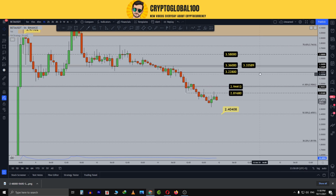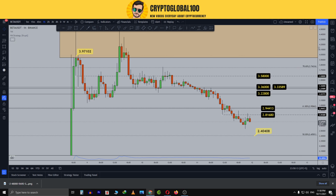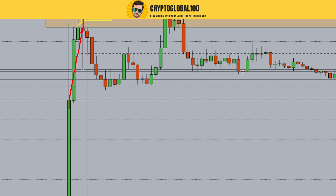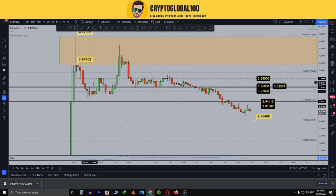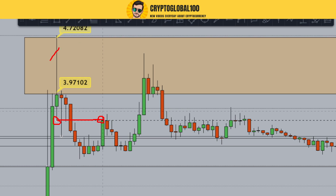Now on the downside, let's talk about the price action. You see, first phase bullish, then sell-off, then we saw some support in here, then a retest right here. Just take a look at this candle. It was a retest basically at the swing high candle. Just take a look for yourself. No rocket science, pure technical analysis.